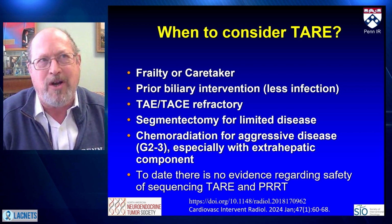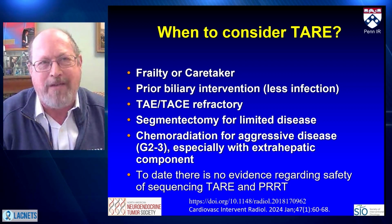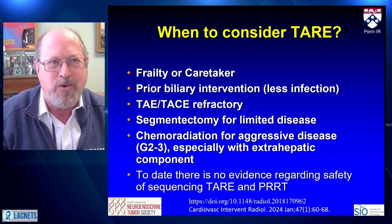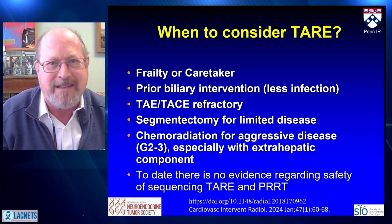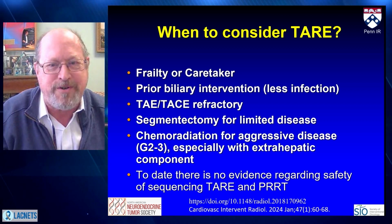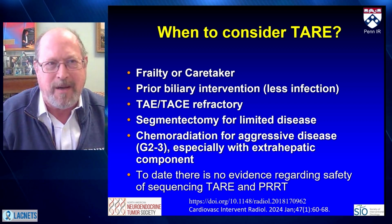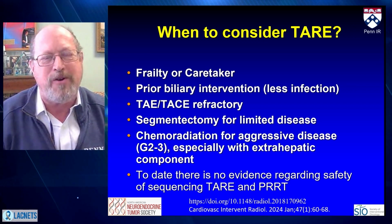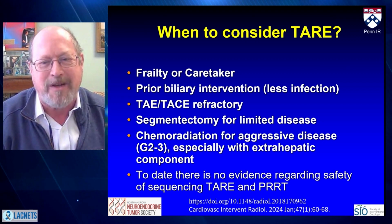Radioembolization is also very good as an ablative technique if you have just a single focal site of disease. You can do what's called a segmentectomy, meaning that you only dose 1 or 2 out of the 8 liver segments. You can give a whopping dose of radiation into those 1 or 2 segments, enough to completely obliterate the tumor and that part of the liver. That doesn't come up very often in the neuroendocrine tumor population, but it can sometimes.